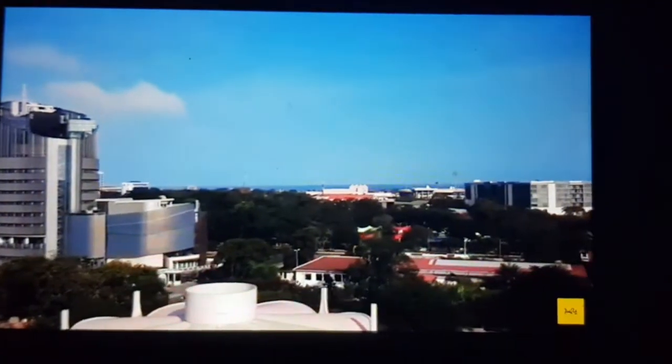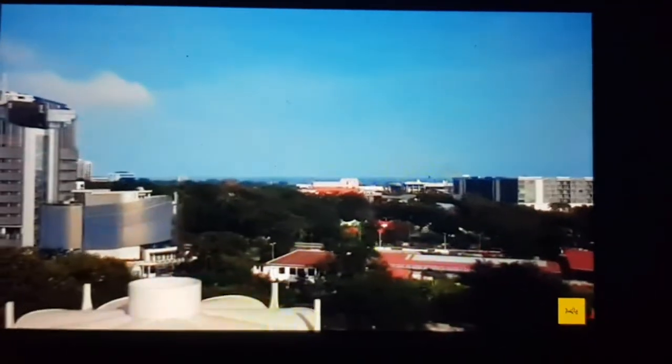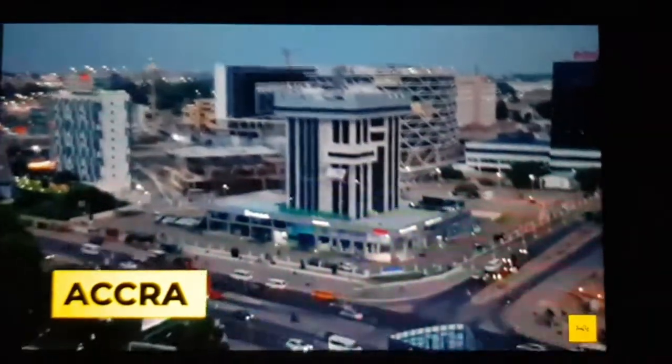Ghana is a West African country which spans the Gulf of Guinea and the Atlantic Ocean to the south, sharing borders with the Ivory Coast in the west. With over 31 million people, Ghana is the second most populous country in West Africa after Nigeria. The capital and largest city is Accra. Other major cities include Kumasi, Tamale, and Sekondi-Takoradi.